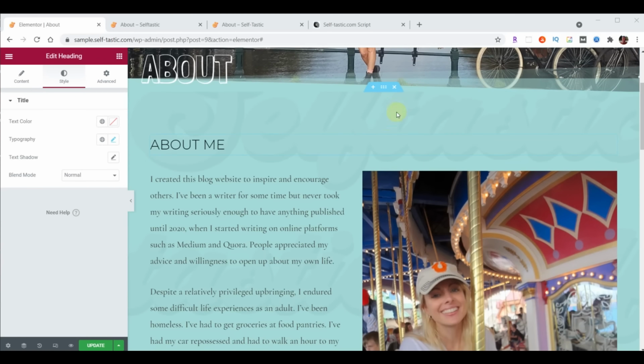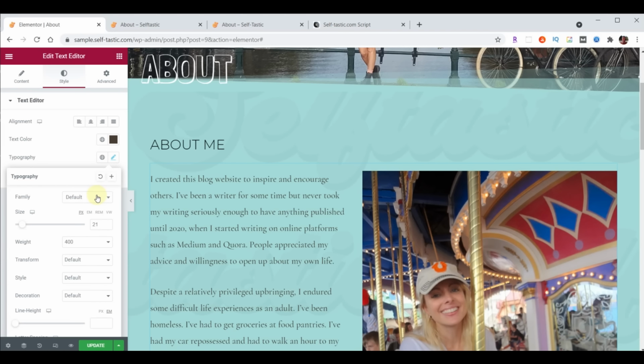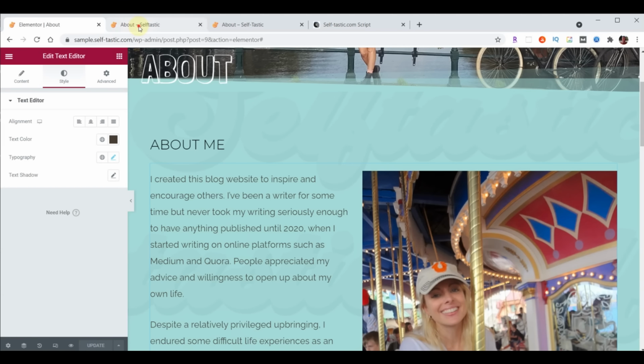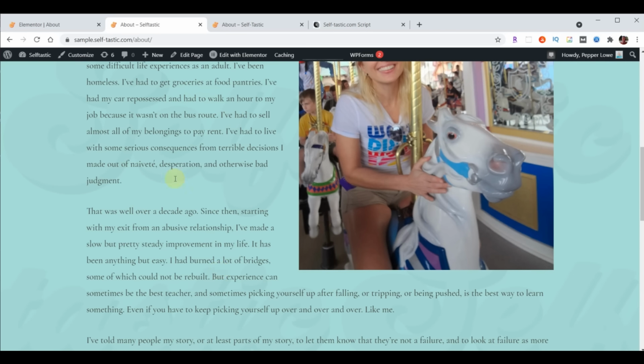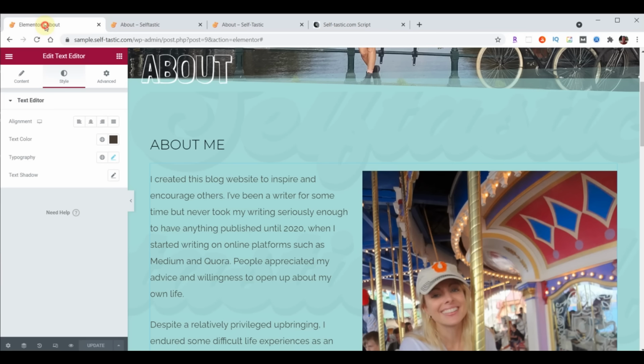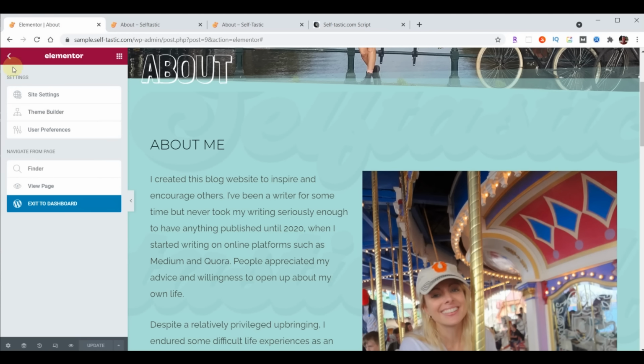Now inadvertently, even though I told this font to be Raleway, somehow it got saved as default. So we need to choose this widget. Go to Style. Typography. And where it says Default, we'll choose Raleway. And notice how it changed there. We'll do Update. We'll go back to our page. And now see it's the old font here. We hit Reload. Now it's the correct font. Now we go back to Elementor. And we can exit Elementor. And go back to our dashboard.